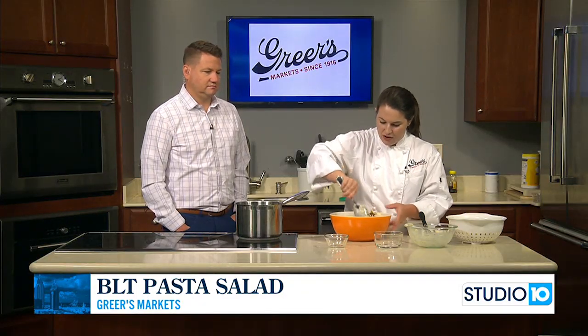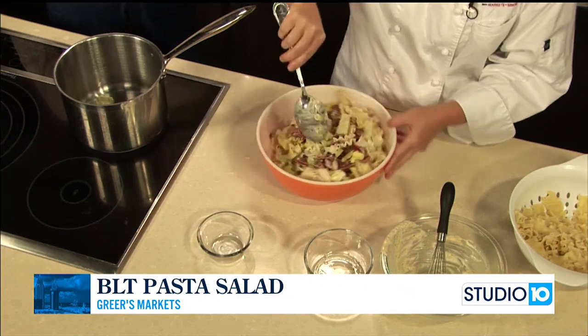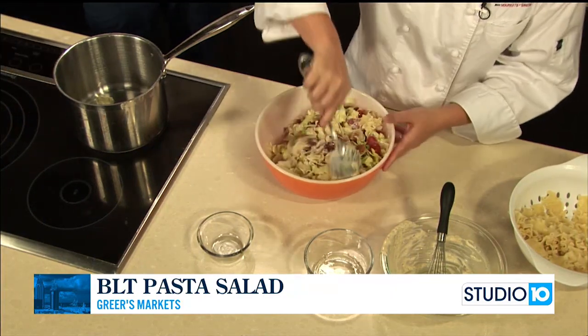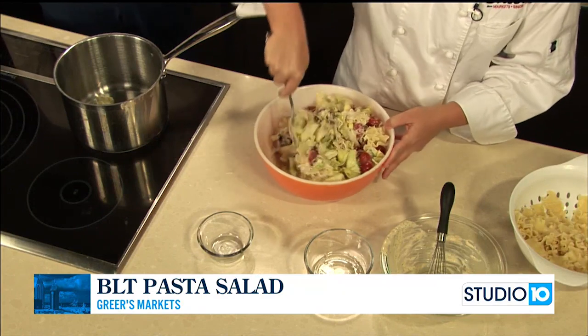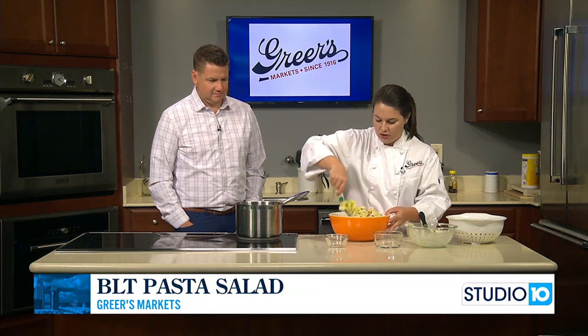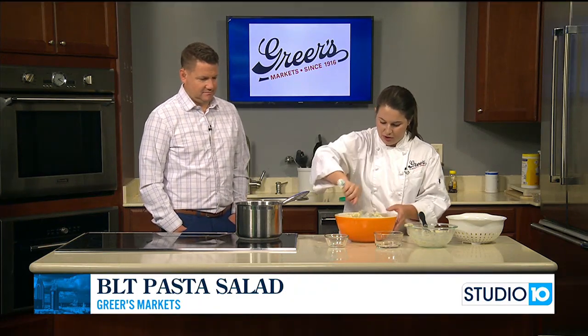So now, I feel like every time I bring this bowl, it's not big enough. So I'll just work this in. We'll add our pasta as we can. And then, like I said, this is iceberg lettuce, which you can use whatever lettuce you like. Romaine would maybe hold up a little bit better, but you are going to want to eat this pretty immediately.